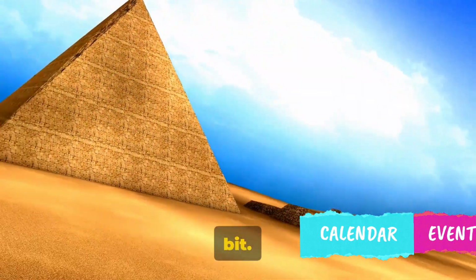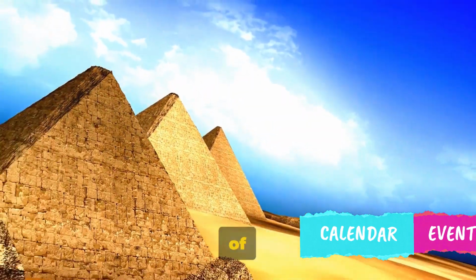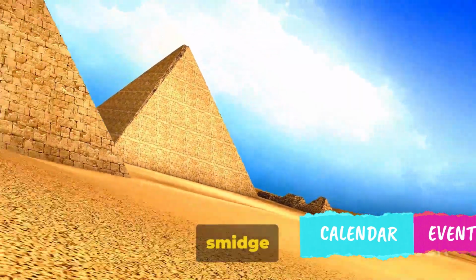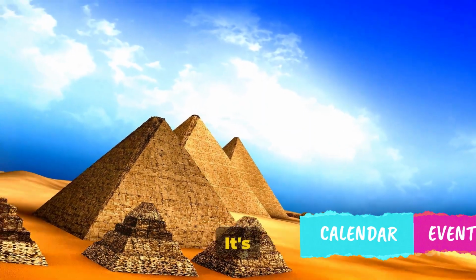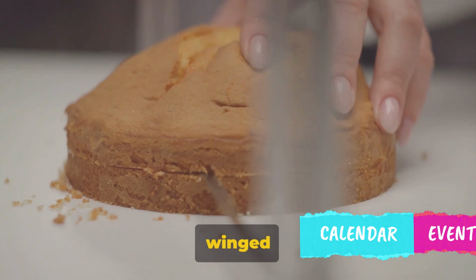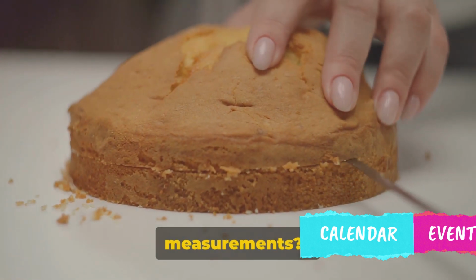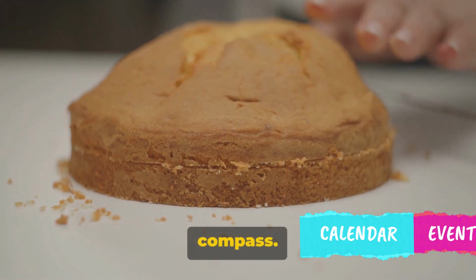Let's dig into this a bit. The ancient Egyptians, bless their hearts, did try to align the sides of the pyramid to the cardinal points of the compass, but you see, they were a smidge off. Just a smidge, mind you, but it's enough to make the pyramid a pretty terrible compass. It's like they were trying to bake a cake, but instead of using a recipe, they just winged it. A pinch of north here, a smidgen of east there, who needs exact measurements? That's not how you bake a cake, folks, and it's definitely not how you build a compass.